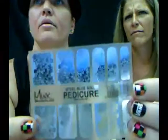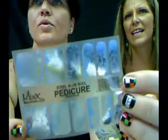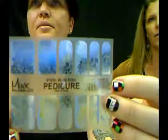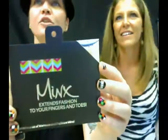Ooh, this is really lacy. It's a good wedding quickie. There we go, now we get it. It's a baby blue with silver lace over it. And then last but not least is a chevron, a very colorful design. It's called Groovy.